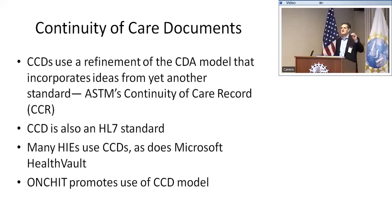The continuity of care document and the other HL7 standards are looking at clinical data as documents, the way electronic health records tend to look at clinical data. And what's interesting is that although everybody recognizes the importance of moving from the paper-based world to an electronic world in the clinical enterprise, essentially what people are doing is taking the paper-based medical record and translating it into an electronic form, taking a paper-based document and moving it into an electronic document.